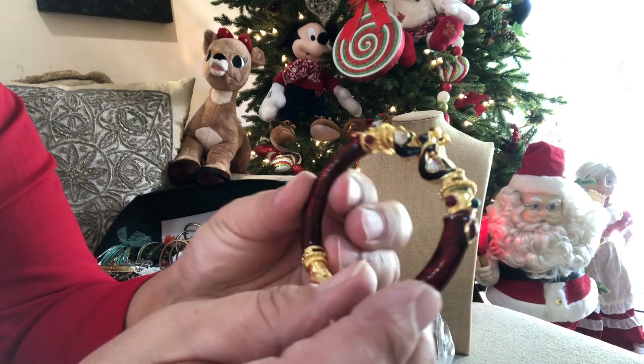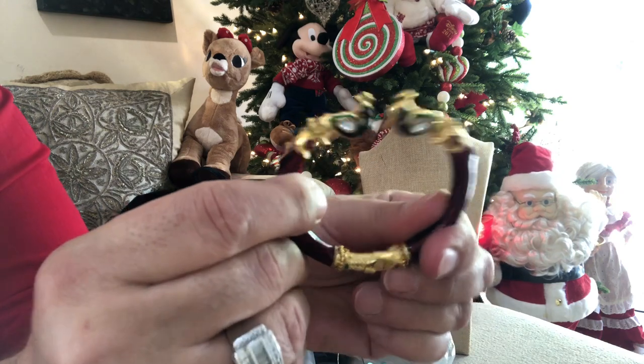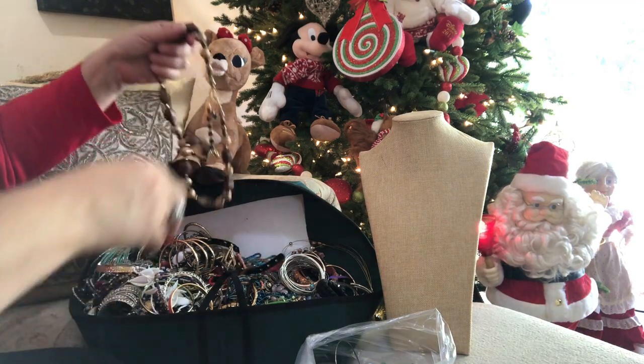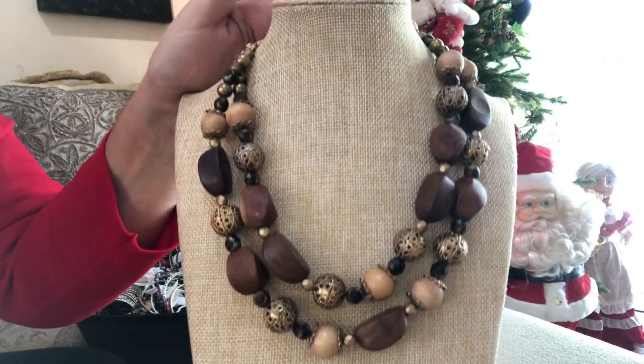At this one. This one is 3. Oh, opens like this. It's very pretty. That's 3. And how about this one for number 4? That would be number 4.